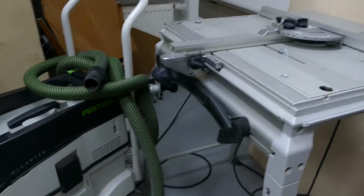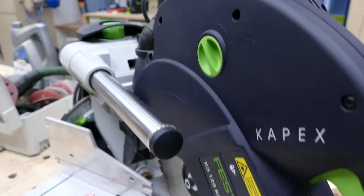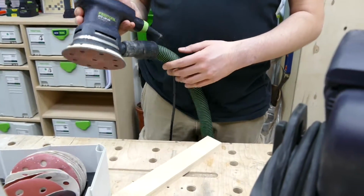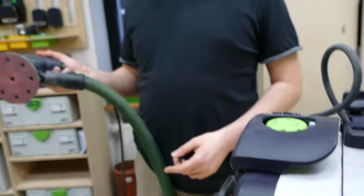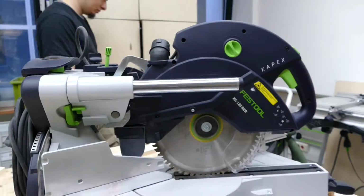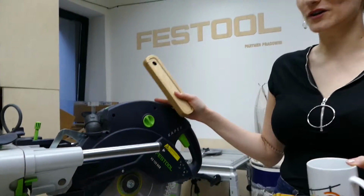Cool thing about this facility is that this is a vacuum cleaner, and all of those devices have vacuum cleaner attachments. If you connect it to the vacuum cleaner and turn it on, the vacuum cleaner turns on too. The dust is being collected, because it's really important to keep your carpentry workshop as clean as possible. I've never seen that. Amazing. All of the dust is collected that way.